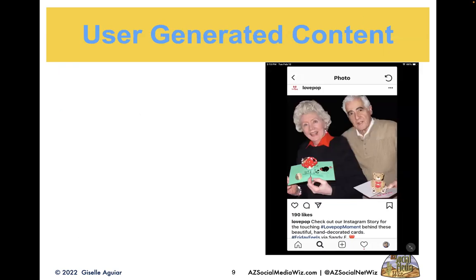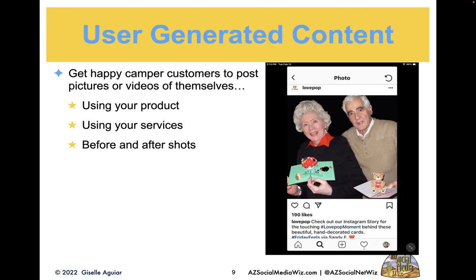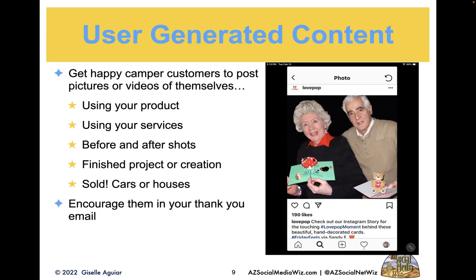Okay, so user-generated content, UGC. This is gold. You can't pay for this type of marketing, but you want to make it easy for people to do it. This is word of mouth marketing on steroids. You want to get happy customers to post videos or pictures of themselves and tag your business. They're either using your product, using your services, before and after shots, a finished project or creation, or sold, if you sell cars or houses in real estate.